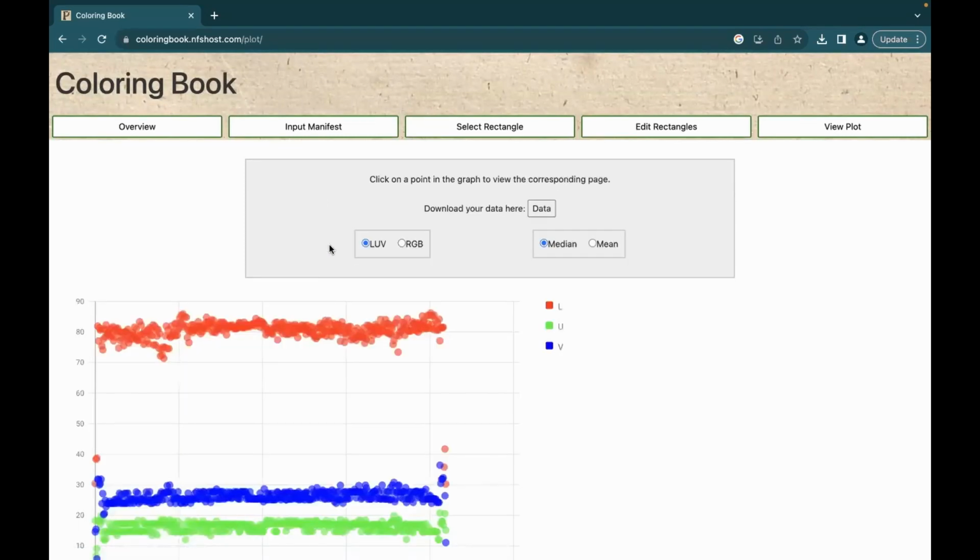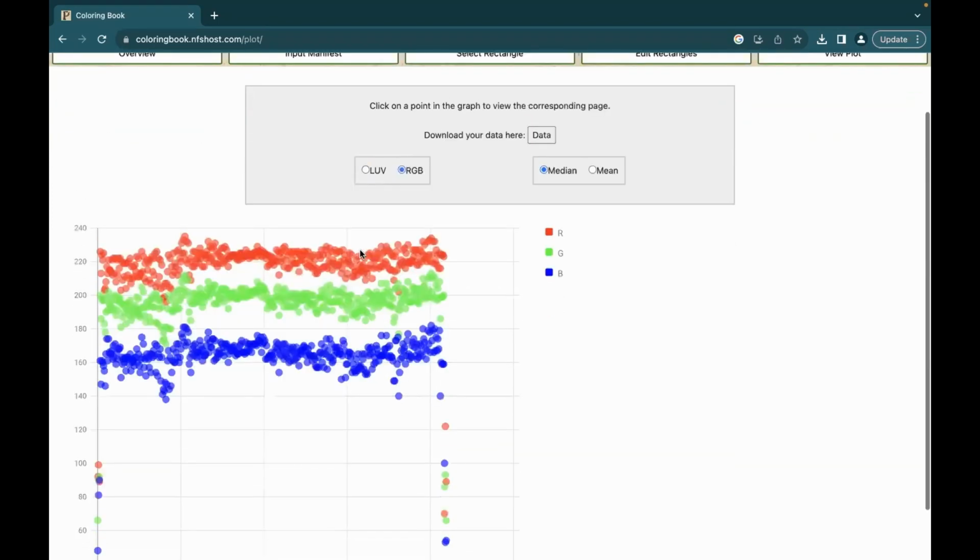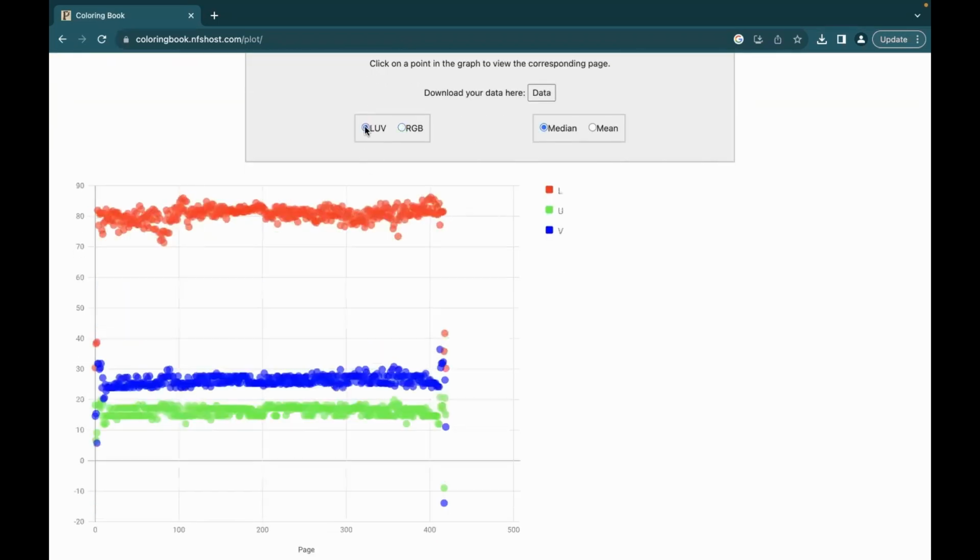This will display a plot of the aggregate color in each rectangle from the previous step by page number. Colors can be aggregated by either mean or median. The median can be a good choice if you want the average color to be robust to small outliers, like bits of text that might have crept in. We display the color in the standard RGB color space, as well as a more perceptually uniform LUV color space. It might be worth examining both to see what patterns stand out.